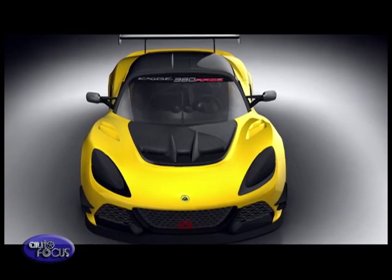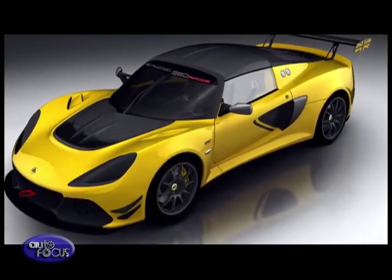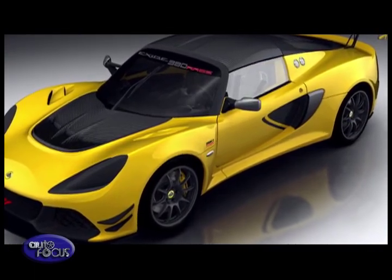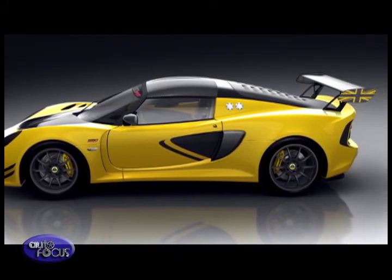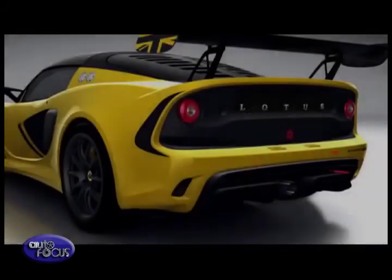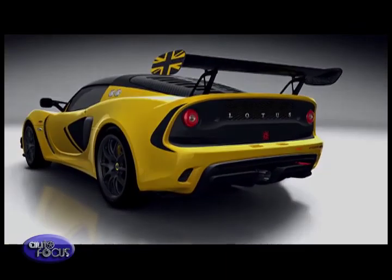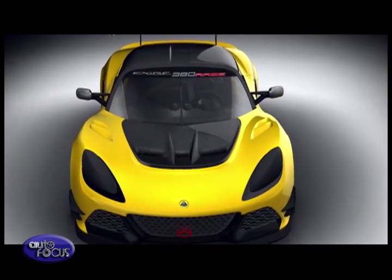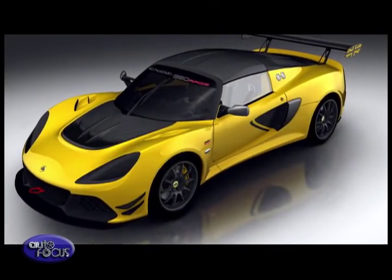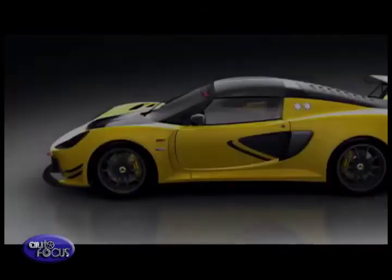Retaining the race-proven 3.5-liter supercharged V6 engine, the Exige Race 380 boasts 375 horsepower at 6,700 RPM and 410 newton meters of torque at 5,000 RPM. However, in order to extract every ounce of performance, the car comes with an Xtrac 6-speed sequential transmission, oil cooler, and cassette-type plate limited slip differential, and is operated by carbon paddles located behind the steering wheel. Opting for the full exhaust system in titanium removes a further 10 kilograms from beyond the rear axle.